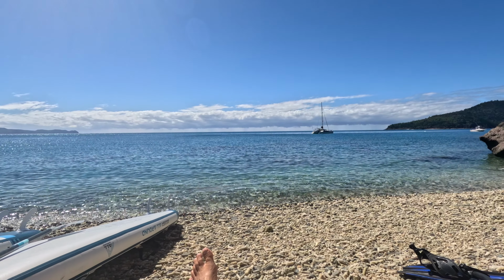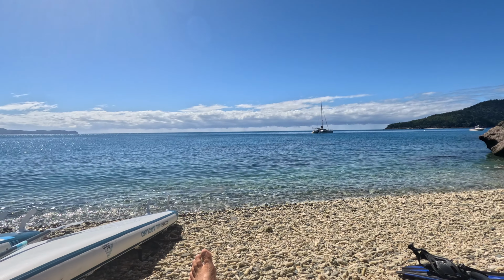You never knew what you were filming. I hope you can see, but there's two manta rays. We're just off Dumbell.